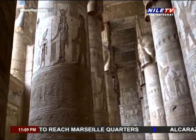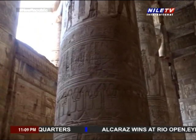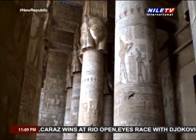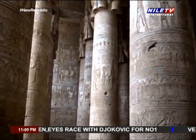And the third one, the western ceiling, shows a perfect representation of the zodiac signs. The original zodiac relief is now in the Louvre Museum in France.